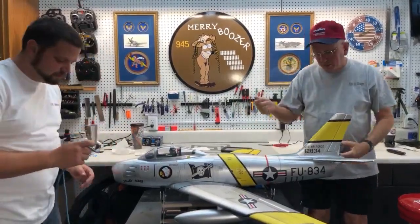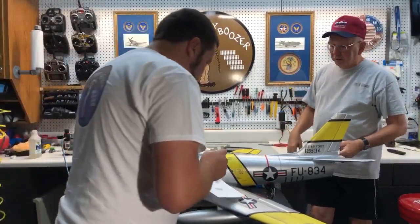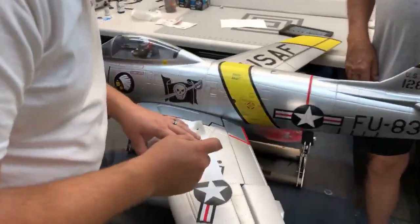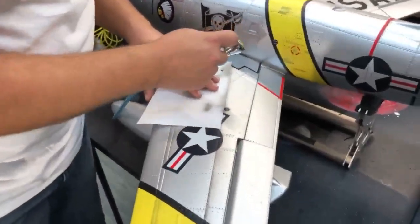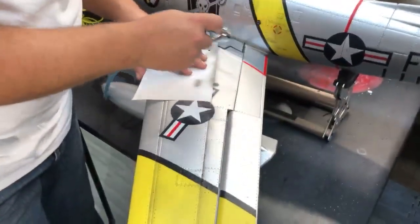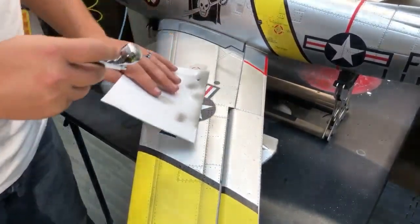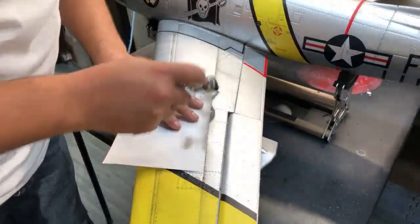Over a period of time we're going to share some more information on the build. If anyone has any questions, just throw them in the comments. We'll be happy to answer anything you have. I'm trying to keep up to the best of my ability. Like I said, make the streaks always in the direction of the wind. It's kind of weird on the F-86 because the wings are so swept.